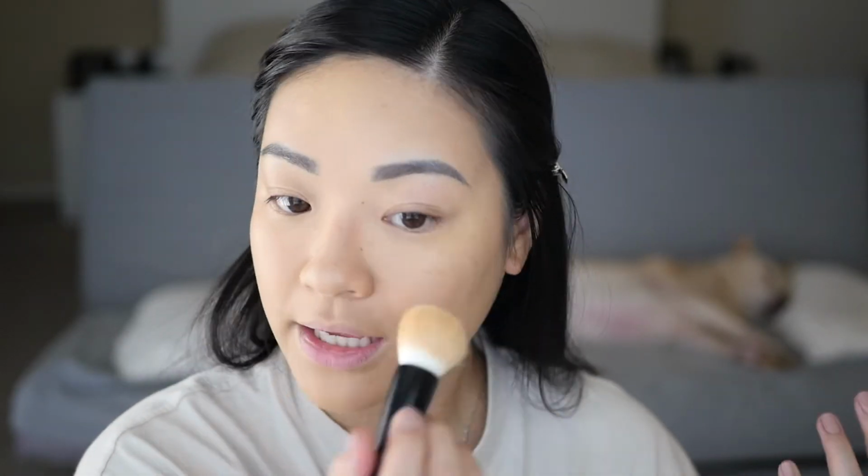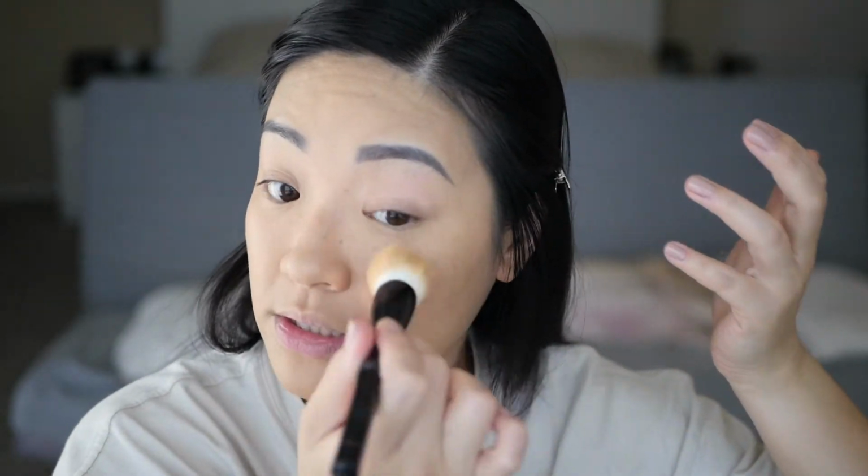This is what it looks like. It is gorgeous, and again, it's not supposed to be full coverage. This foundation is not a full coverage foundation. It is marketed as a light coverage natural skin-like finish, and you can build it to a medium, but this is pretty much where I want to be.